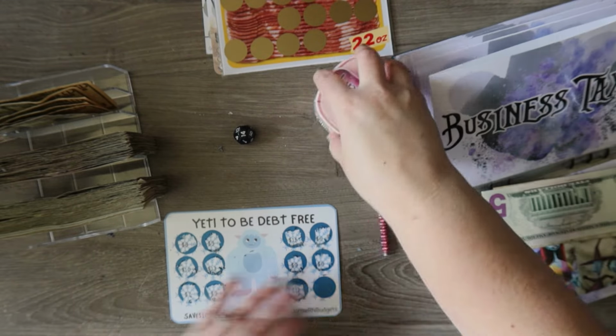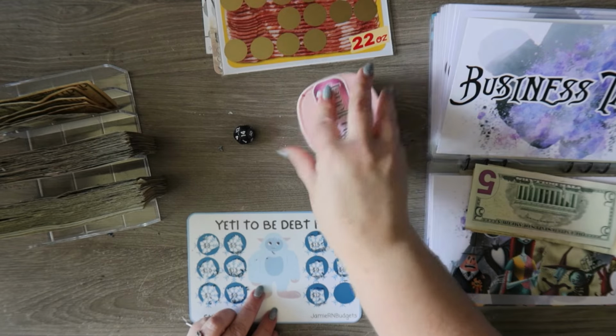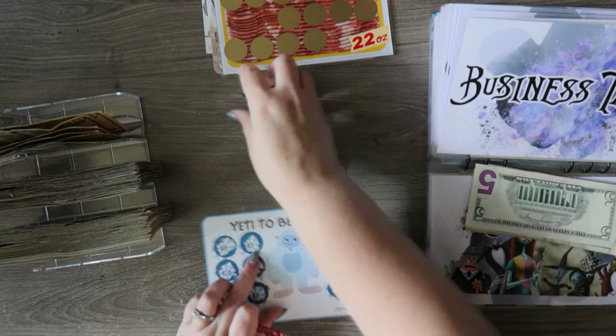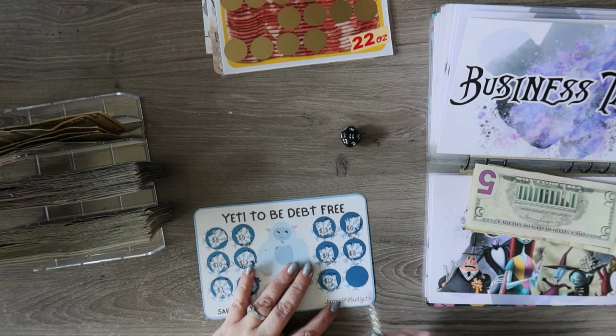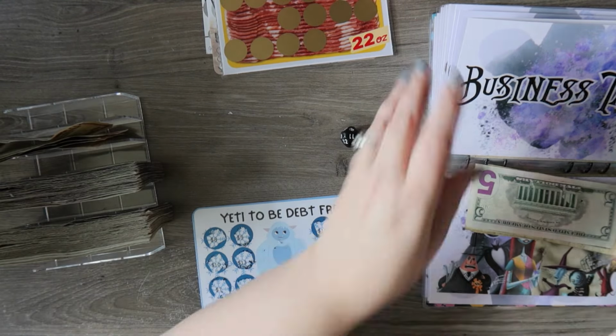So 14 is birthdays again. So let me clean up here because, you know, y'all know if you've watched me that I can't stand when the scratching stuff is all over. So number 11 is going to get $10. That's the kiddos again.